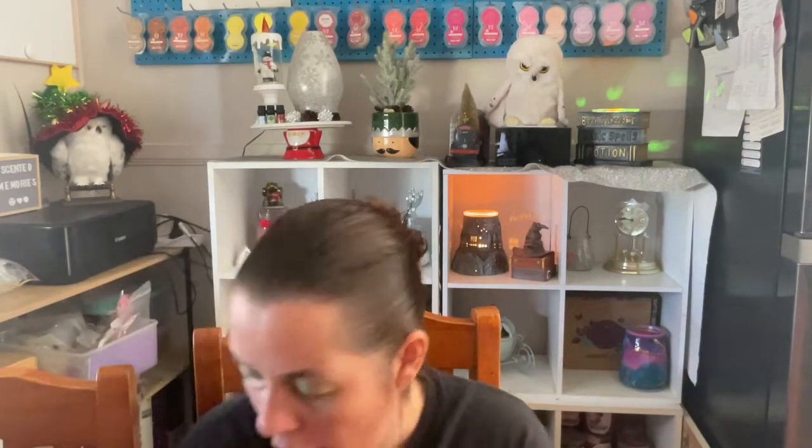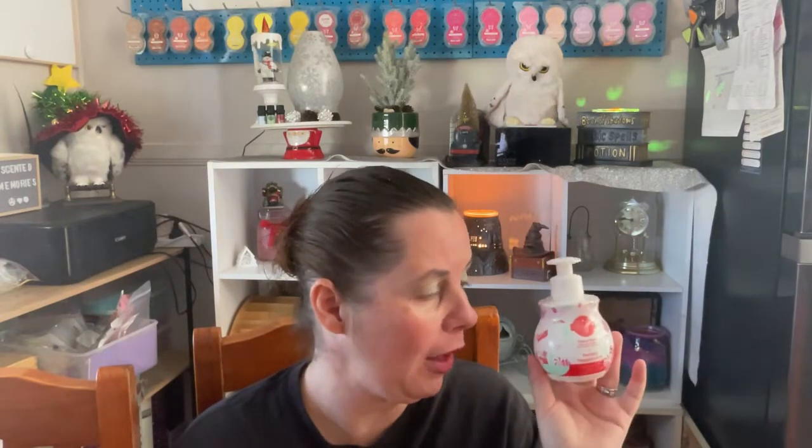So I used up a hand soap in Perfect Peppermint. So this was the original sizing of our hand soap. Our hand soaps are now slightly larger. I think I've got vanilla, is it vanilla? No, something bourbon. So I've got one left from a Christmas collection, a couple back left in this size, and then all of my apple bourbon, I think it is, that I've got left. So, and then all of my hand soaps going forward will be the new larger size.